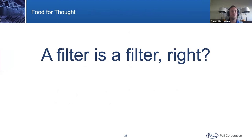And I'll leave you with this. A filter is a filter, right? So Klaus, if you wouldn't mind chiming in here, giving us your thoughts on this one. Yeah, a filter is a filter. Providing that all the specs are met, it clears something up, it keeps something behind. That's what a filter does. But what I take away from this story is that it's about what filter you're actually using for what purpose. And getting really clear on that, the filter can actually be a great help in your process.